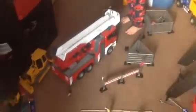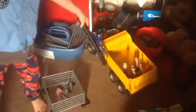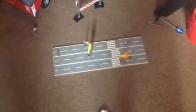A construction site. This is a fire container with a fire. A fire engine for you. And this stuff is a construction site. This is a road carrier. And these guys are cleaning up snow.